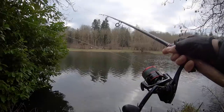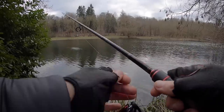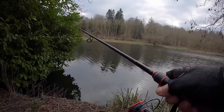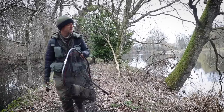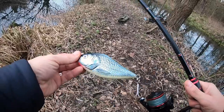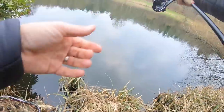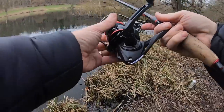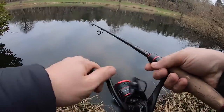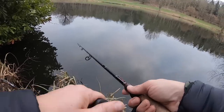There's a fish in the edge here. They ain't big, but we want to catch him, of course we do. I think he's onto us though, to be fair. Right, going to have a go with the slider. Let's have a go. Casts a lot further, this one. Can cover an insane amount of water with this. Casts so far.